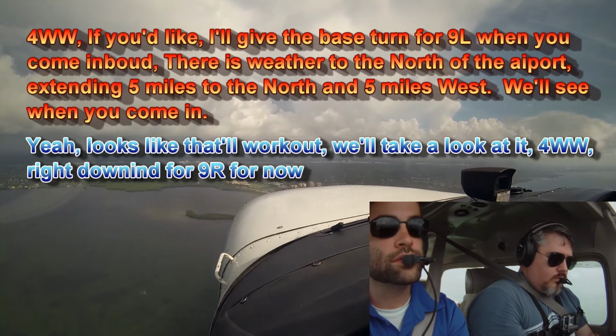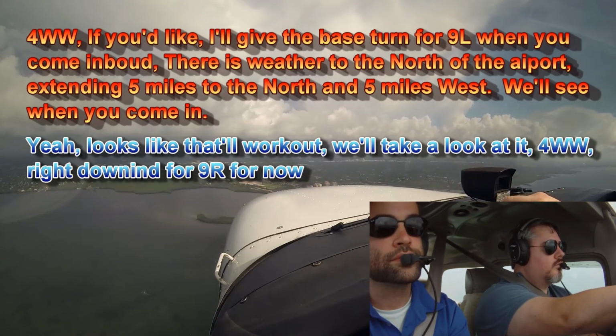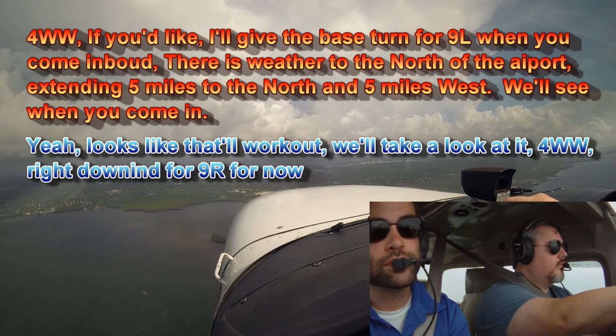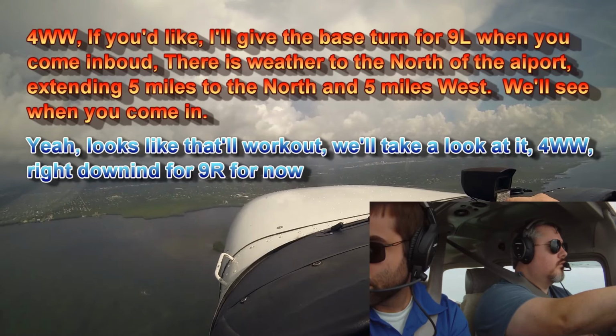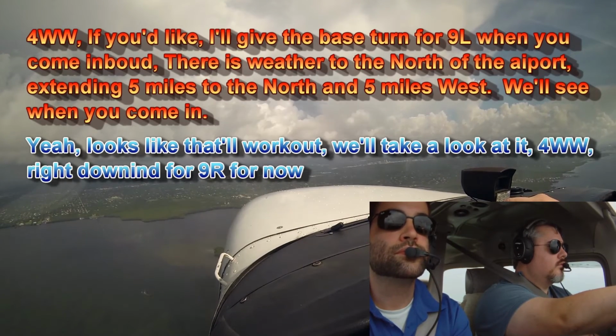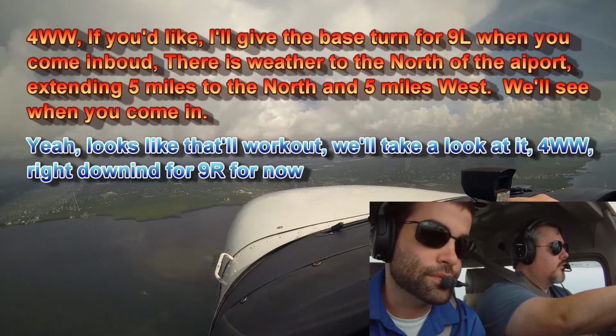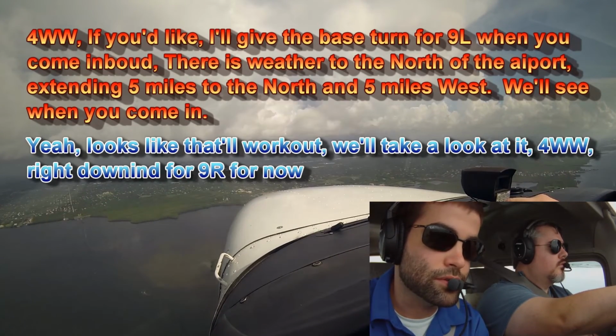I'll give you the base turn on for 9 left when you come inbound, but there is some weather to the north of the airport extending 5 miles to the north and 5 miles to the west, so we'll see how it gets as you get close. Yeah, it probably looks like that'll work out. Yeah, we'll take a look at it. 4 Whiskey, right now, downwind for 9 right for now.